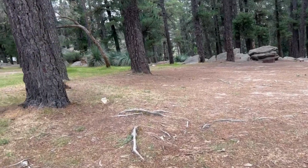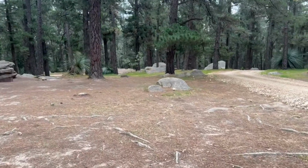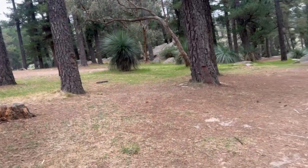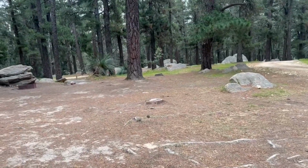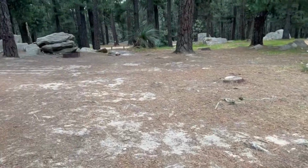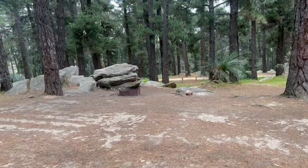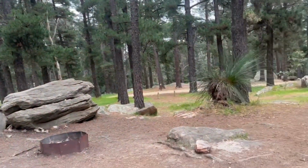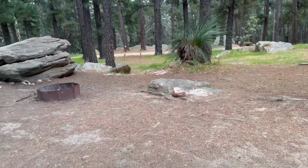Looking at site 11, this has a very big area also. Most of it's quite level, except for a couple of trees, stumps, rocks, and tree roots. You have a nice little fire pit over here. It is quite shaded by the trees. There wouldn't be a great deal of option for the sun.